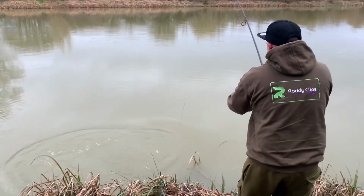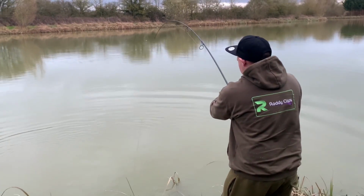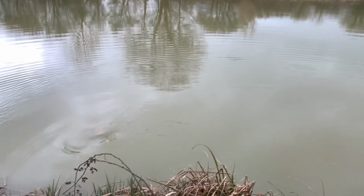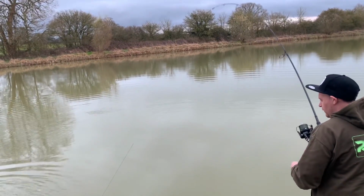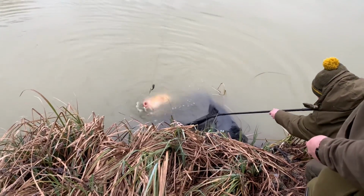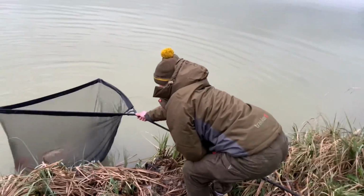Go on the bush. A robin. Nice. Scaler, isn't it? You've had a proper fish now. Well done. She's going to watch the bottom. If it ain't up in the mirror, don't want to know. And where's the mirror?